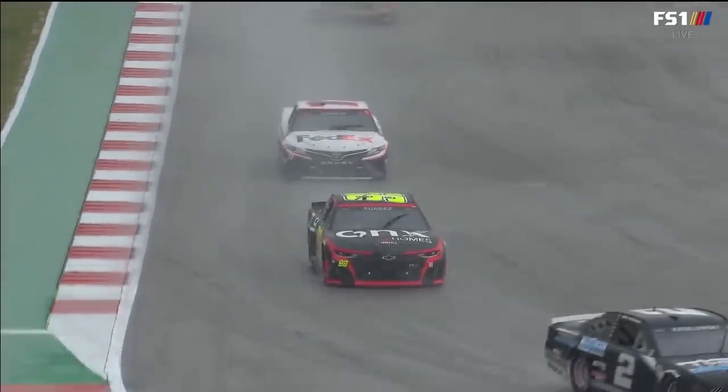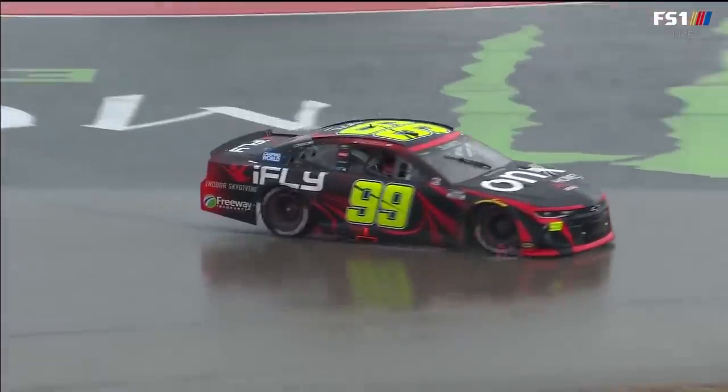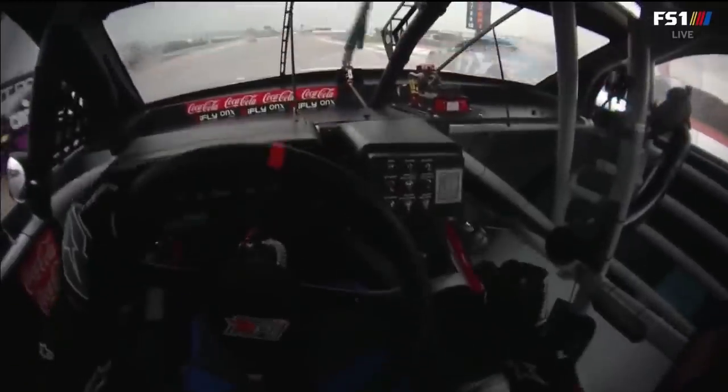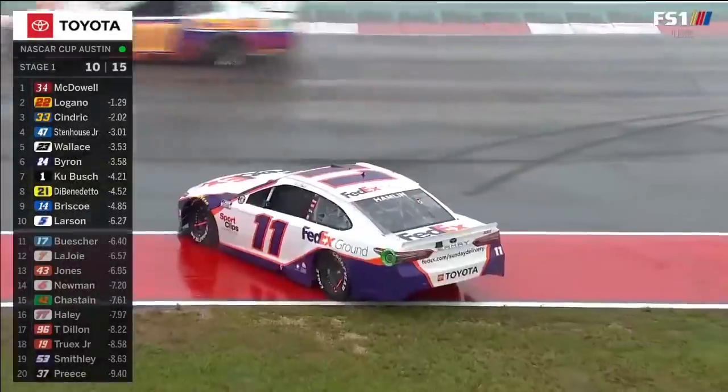That's just locking up those rear tires as he's trying to downshift. There's another one. Now the front tires are locked up. Now here's the one that brings out the caution. It's not running. Yeah, I was going to say, I believe that wheel hop had a... You can see it's locked in gear. Locked in between gears.